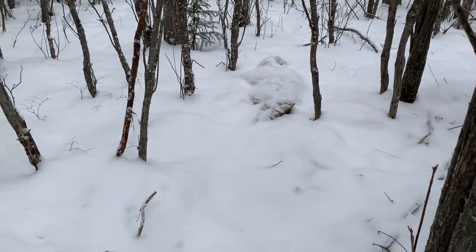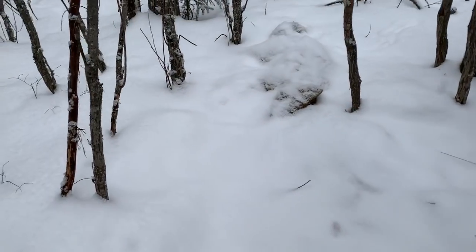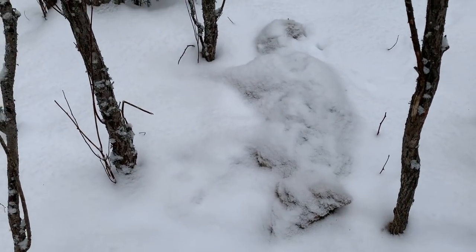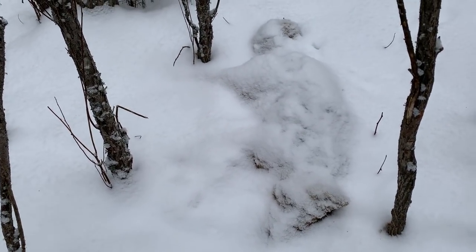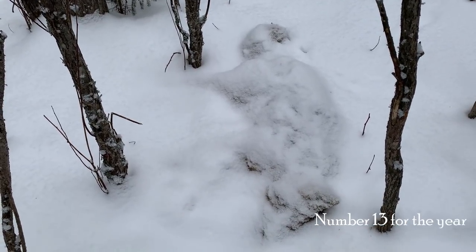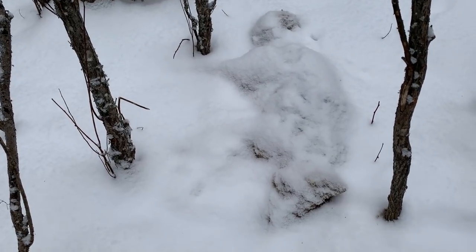Looks like a snow bump. Just put my hoodie on. The wind's starting to pick up and it's starting to snow here. So it's been a nice mild day, only, I don't know, minus six to minus 10. Right now, the wind's picking up and the storm's supposed to be coming in.